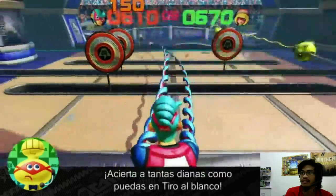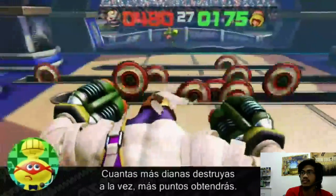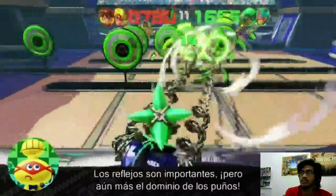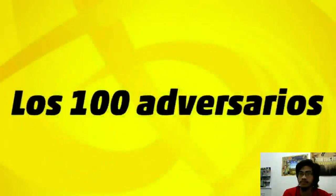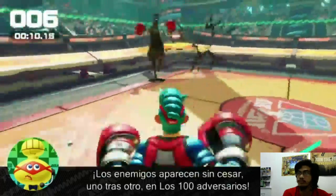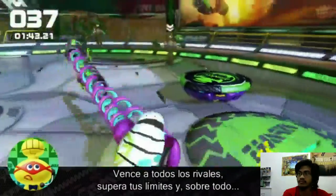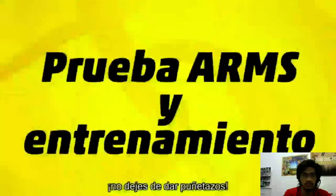Break as many targets as possible in Skill Shot. The more targets you break simultaneously, the more bonuses you'll receive. Quick reflexes are important, but mastery of arms is paramount. Enemies appear one after another in 1-on-100. Defeat all who stand in your way, challenge your limits, and most of all, keep punching.